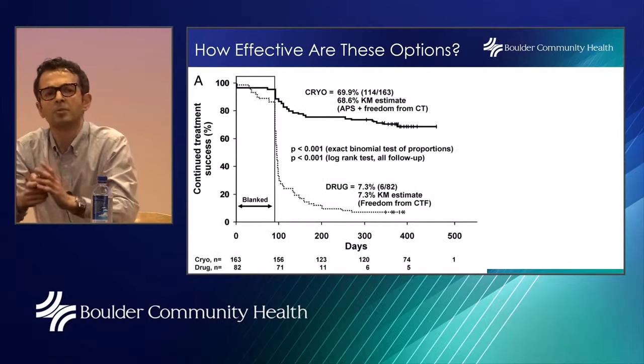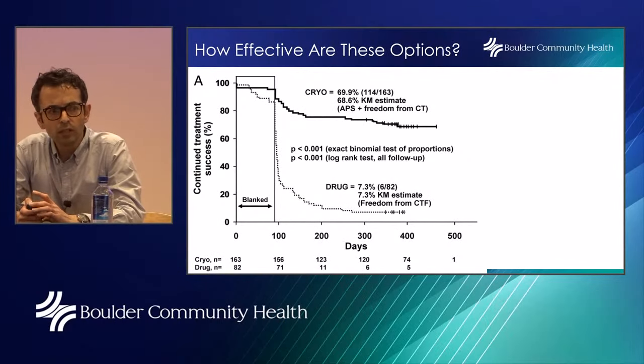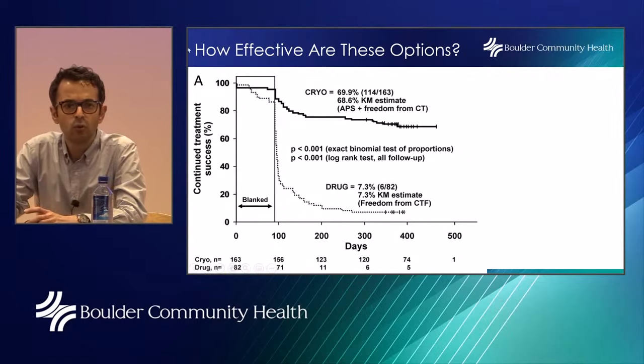How effective are these options? Well, historically, we've said that as we reach the one-year mark, and what we're looking at here is freedom from AFib going forward over time, days on the bottom, freedom from AFib on the y-axis here.